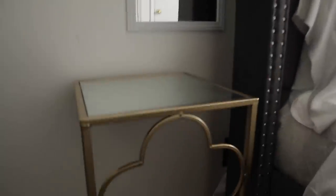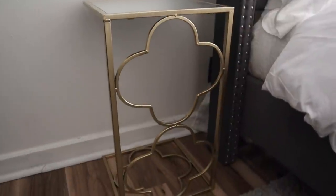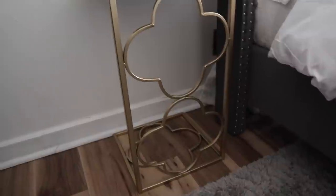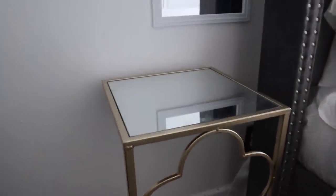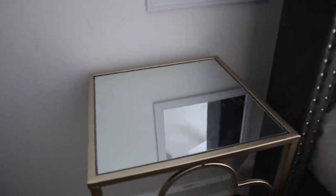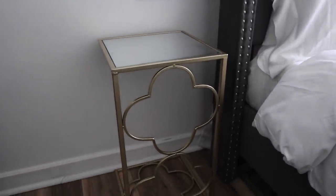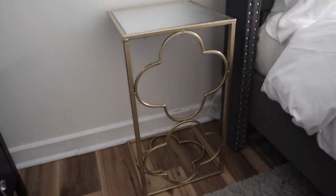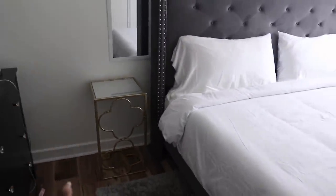So these are pretty old. They did come from Ross, I believe. These were like $34. But I've had them for quite a while now. I actually got these when I got the white entryway table with the gold legs, and it has a mirror at the top. So I did get these just for inspiration. But I will say that I might use this in my decor. I don't know. But if I do decide to do side dressers, I definitely want them to be this height. Then also have the little long mirror on the side.